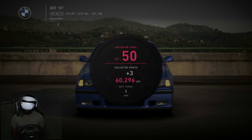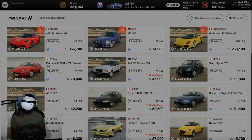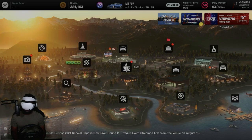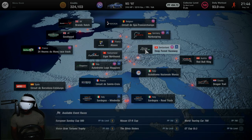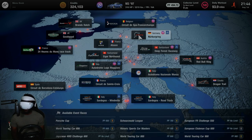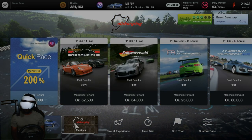Yes, sir. Yes, I want to get in the car now. All right, and with that, gonna take it for a little test drive. Alright, let's see where we could go. Well, I mean, it is German, so what better place to test it on than the Nürburgring?